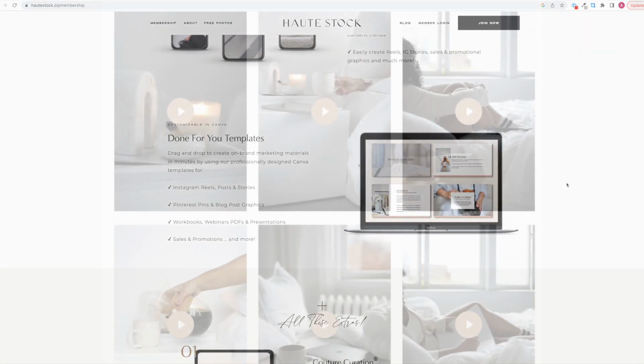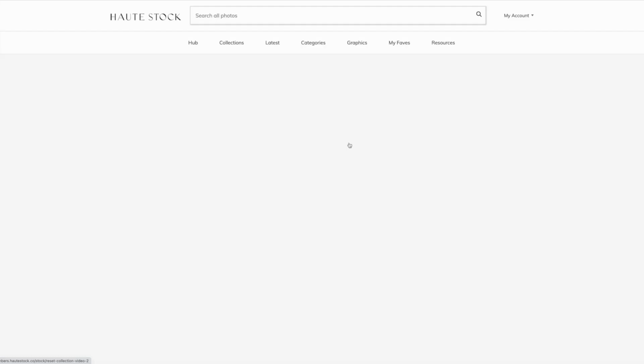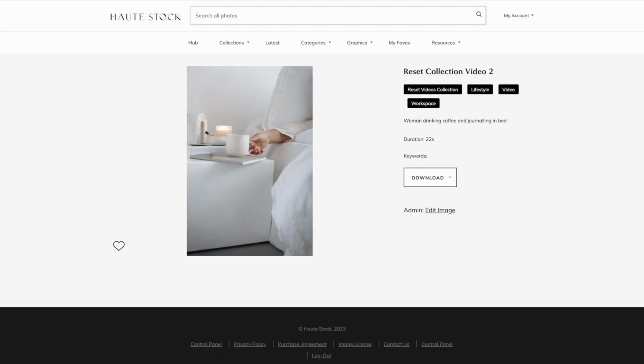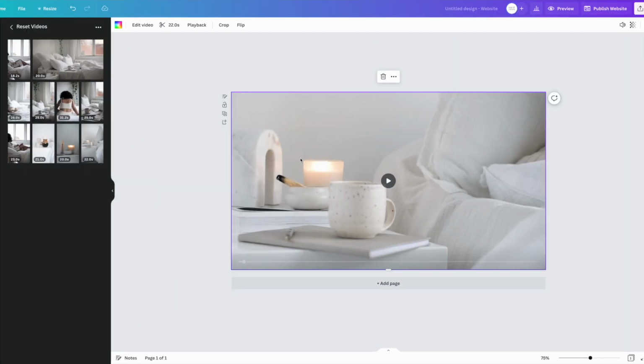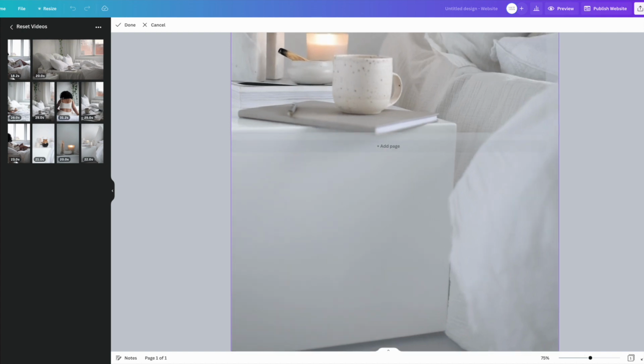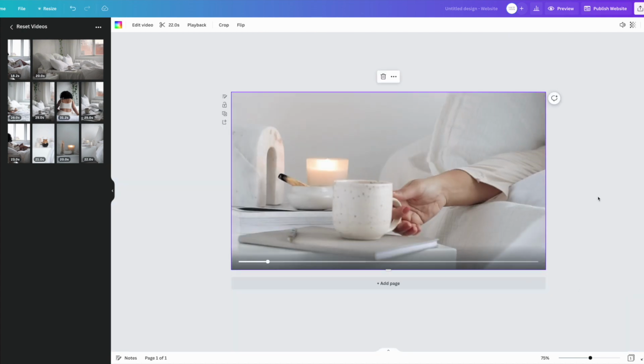That's really great. And also, for a design tip, if there's a video that you really like that's vertical, keep in mind that you can always use it for horizontal headers with a little cropping. Just let us know in the comments if you'd like a tutorial on how to do that in depth.